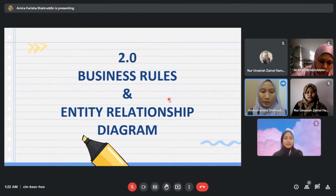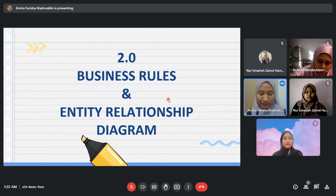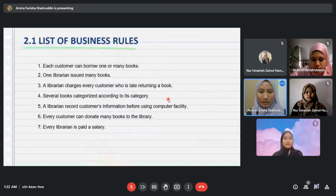So next, I will proceed to the business rules and entity relationship diagram part. First one is the list of business rules. These are the list of Chapter 4 Public Library business rules.